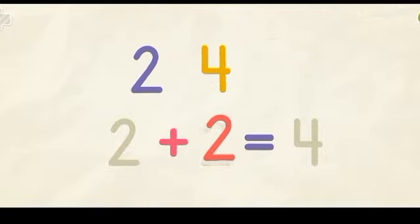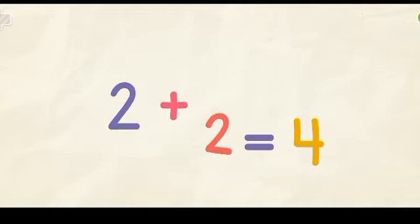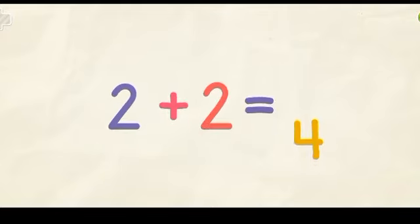Put the numbers into their places. 2 + 2 = 4.